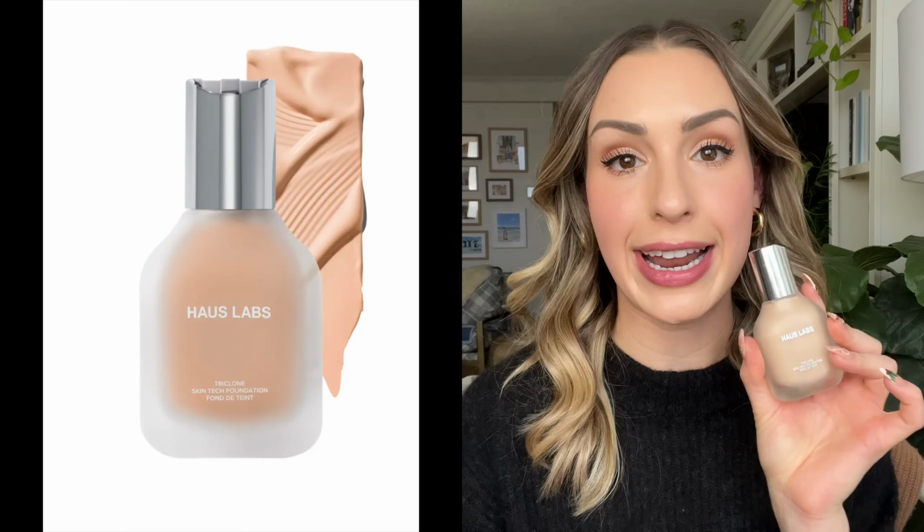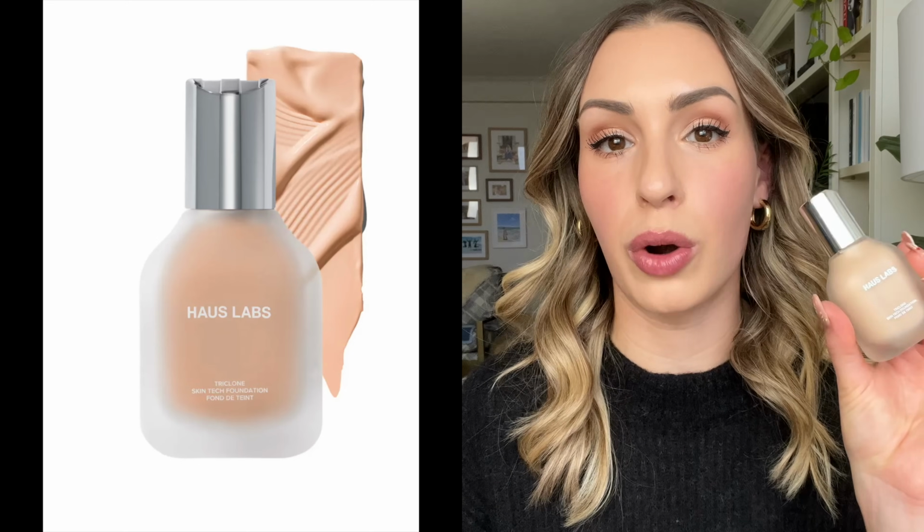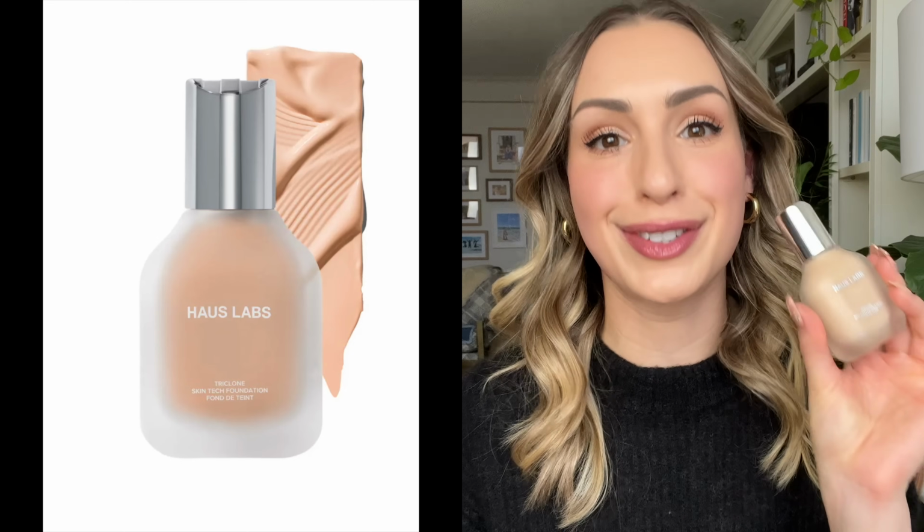And taking a look right here, it looks like I was obsessed with the Haus Labs foundation. And I have to be honest, guys, I still really like this foundation. This is actually what I'm wearing on my face today. It reminds me a lot of some of my other Holy Grail foundations, most notably the Pat McGrath. If you were looking for something very similar in finish to the Pat McGrath, but maybe a little bit more hydrating, this one is so good.